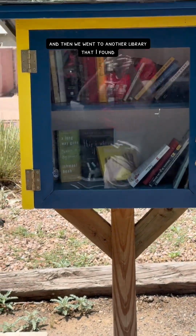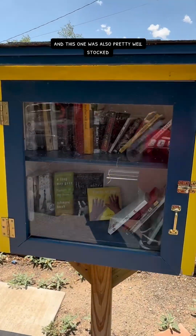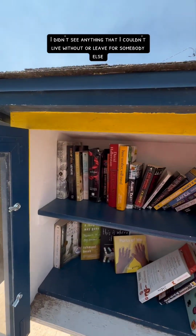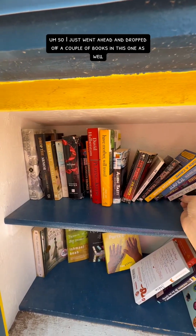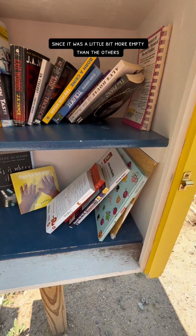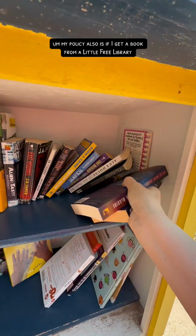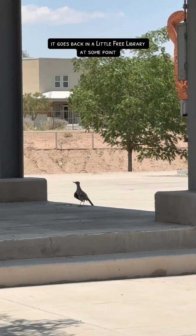And then we went to another library that I found, and this one was also pretty well stocked, but again, nothing that I really wanted in here. I didn't see anything that I couldn't live without or leave for somebody else, or that I hadn't already read. So I just went ahead and dropped off a couple of books in this one as well. Since it was a little bit more empty than the others, I went ahead and left 2 books here. I don't always take, sometimes I just leave. My policy also is if I get a book from a little free library, it goes back in a little free library at some point.